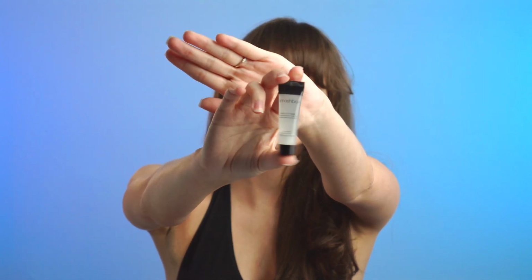I also like to bring a primer, and I'm bringing the sample size of the Smashbox Photo Finish Primer. It's such a cute little container. I love it. This is one of the few primers I enjoy a lot. I feel like it really helps to smooth out my skin and my pores. I mainly concentrated on my nose and cheek area right here. So I'm going to apply this.